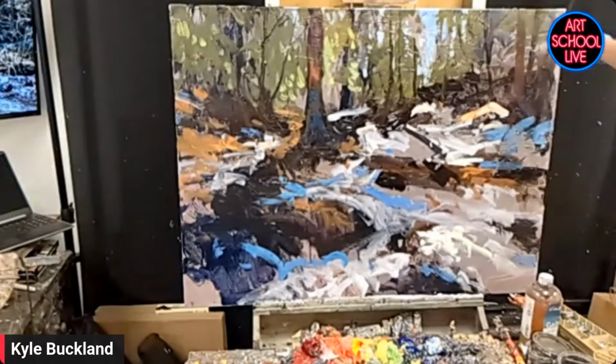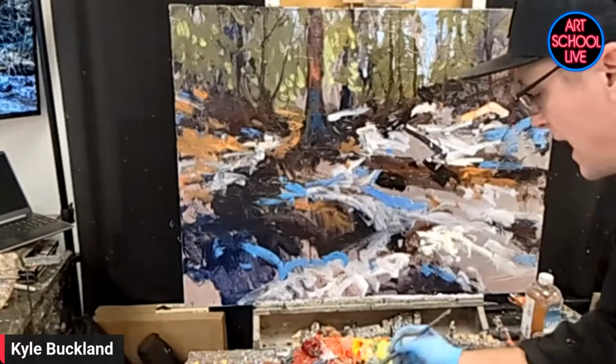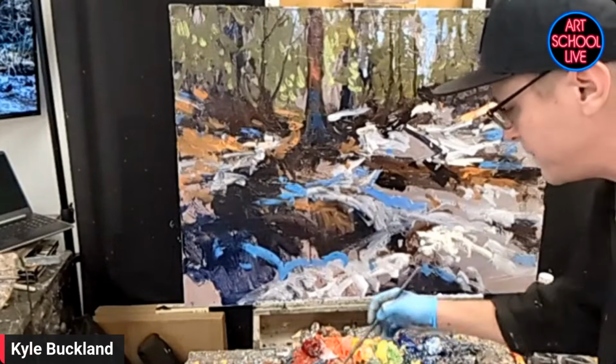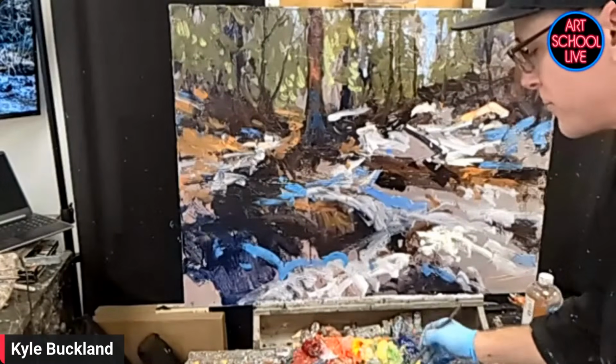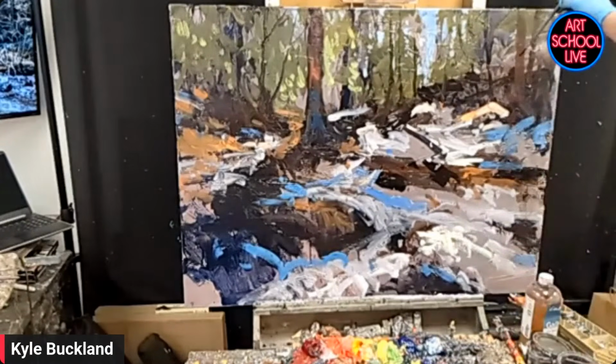And we can use a little contour line. So I'm coming back with a little ivory black. I don't use a ton of ivory black, and when I do, I usually use it to augment a color. So I'm going to throw it into a purple that I already have mixed up.